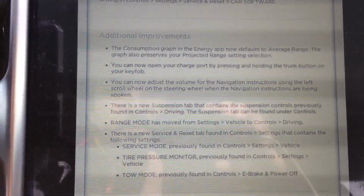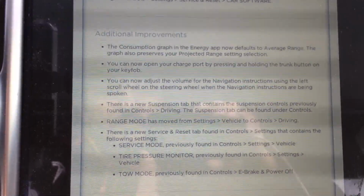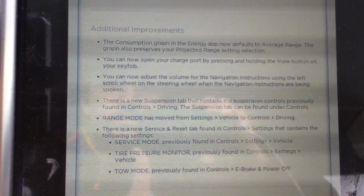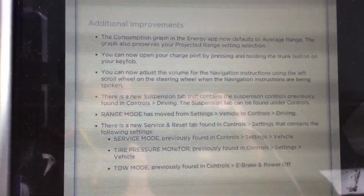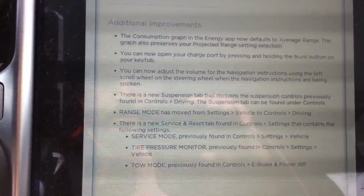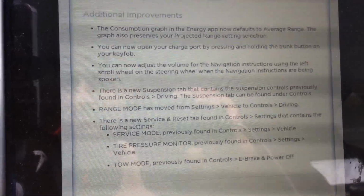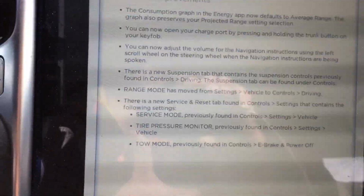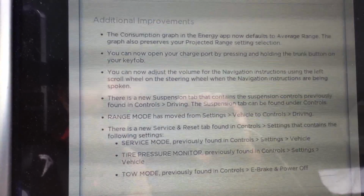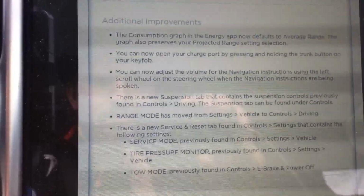The consumption graph in the Energy app now defaults to average range. The graph also preserves your projected range setting selection. Oh, good. I don't know what the heck I prefer. I'll have to see what I have it on. You can now open your charge port by pressing and holding the trunk button on your key fob. All right, there we go. Very convenient when you are out. It's very convenient if you're using a public station with a J1772, so you don't have to hop in your front, unlock, go in the bag, back and forth, back and forth.